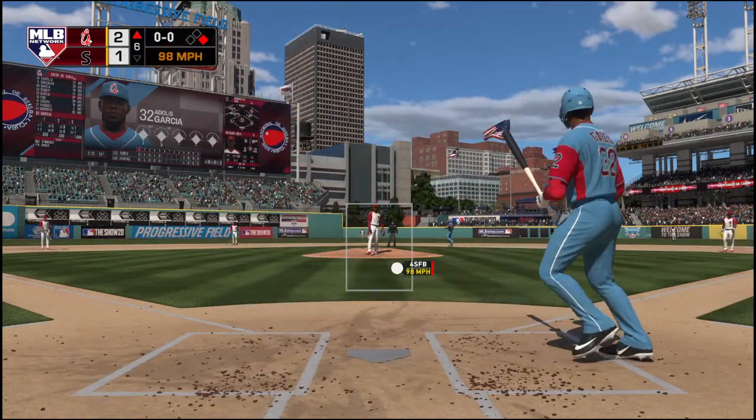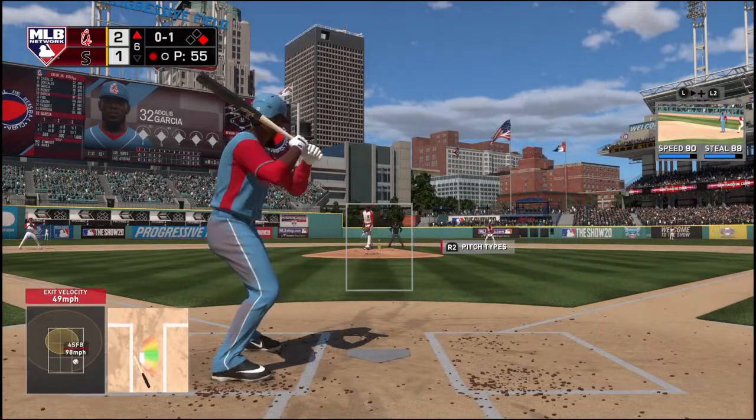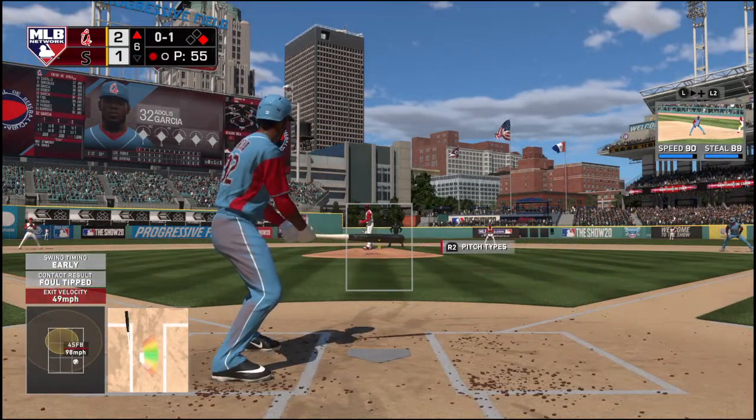Swinging, a ball hit on the ground. This gets foul. It's 0-1.